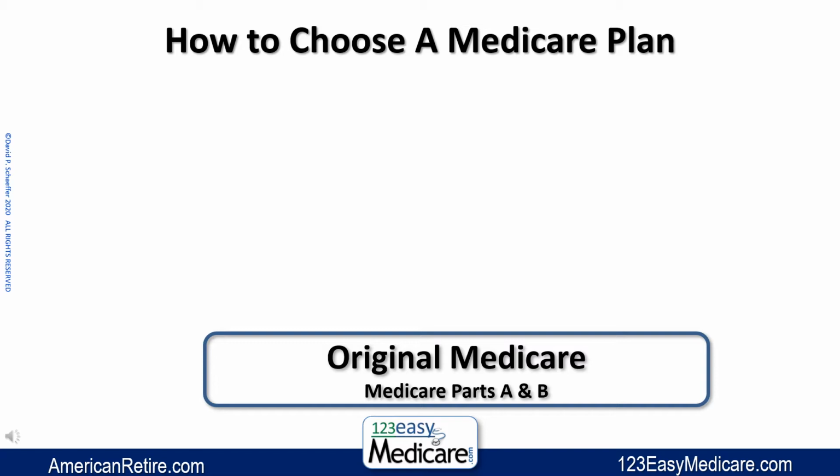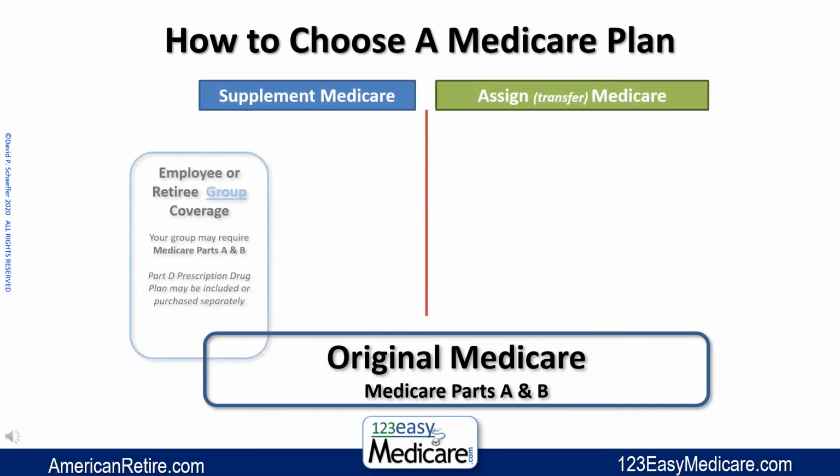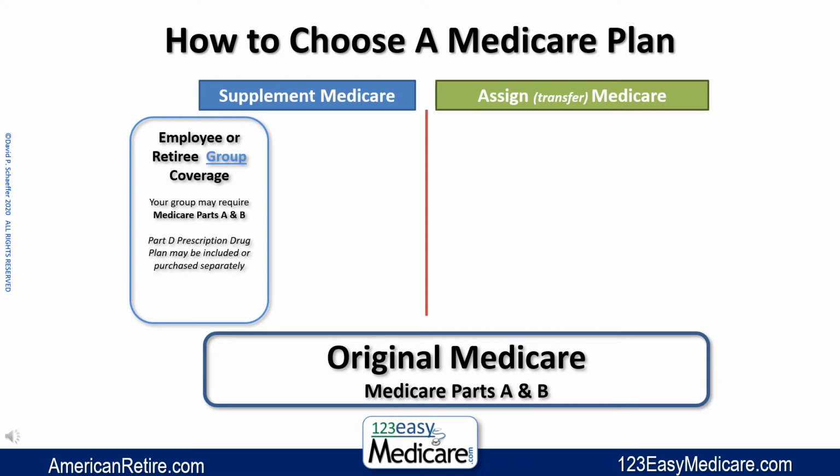Original Medicare all by itself is an option, although not too many people pick that. The next option is group health insurance. Group health insurance comes in 2 types, employee group and retiree group. If you're covered under employee group health insurance, in almost every circumstance, you can stay with that employee group health insurance, not select your A of Medicare, and not suffer any penalties when you later separate from that employer plan. However, if you're covered under retiree group insurance, in almost every circumstance, you're going to need your A and B of Medicare to go along with it.